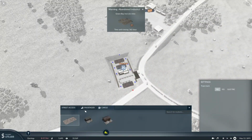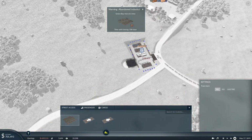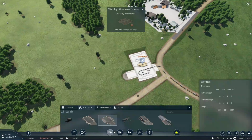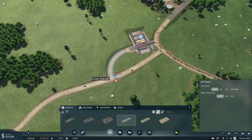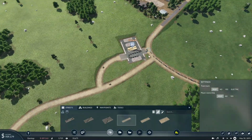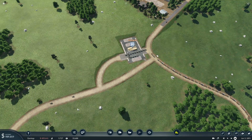Maybe we can try to configure this better with another road of street access, and then just connect up a small road here. So that sort of fast tracks these trucks here, and then anything else can just come out right here and not have to wait for all of these to go through.